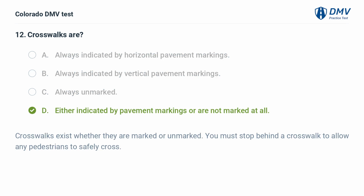D. Either indicated by pavement markings or are not marked at all. Crosswalks exist whether they are marked or unmarked. You must stop behind a crosswalk to allow any pedestrians to safely cross.